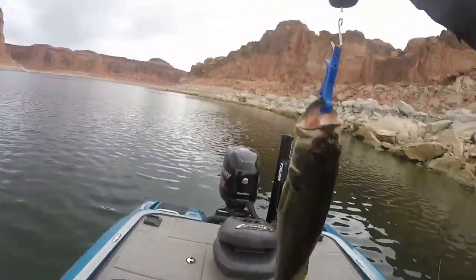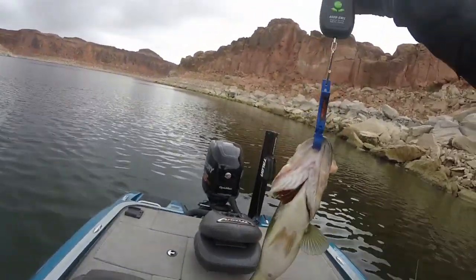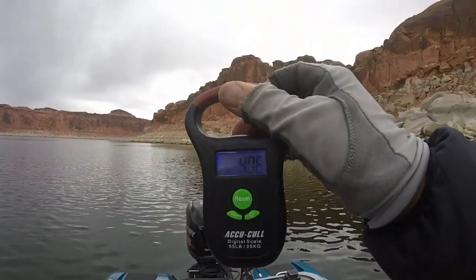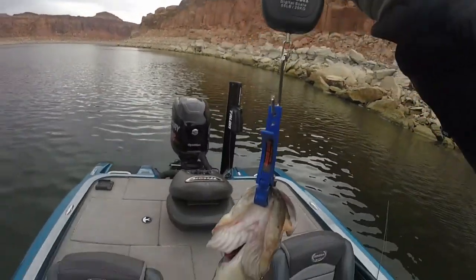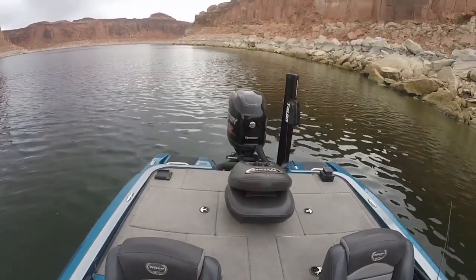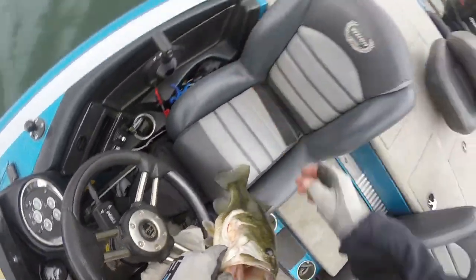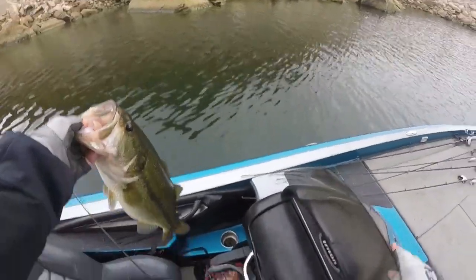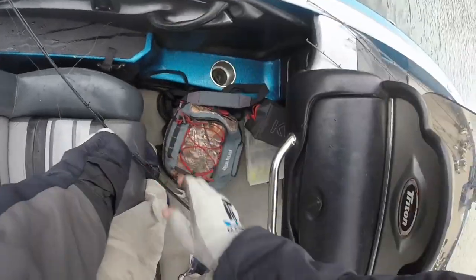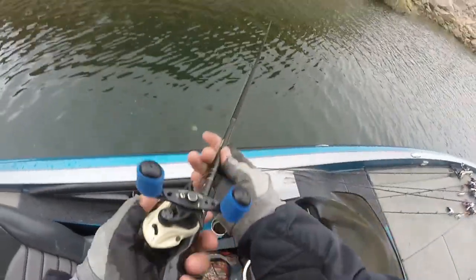Well, that's the fish. She's a dandy for sure. And she weighs 4 pounds and 4.08 pounds. What a nice fish. Let's get her back in the water safely and let her go down. She might be there on Friday.